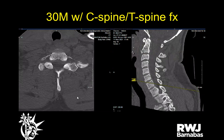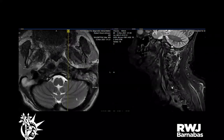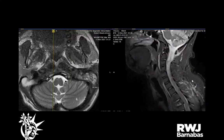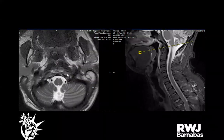CTA was obtained. He's completely neurovascularly intact. CTA was negative. MRI was obtained as well, which essentially shows the same injuries. What are you worried about with that CTA? Why are you getting it? Since it extended into the transverse foramen, we worried about a vertebral artery injury.